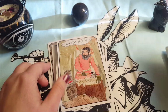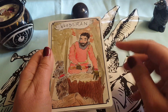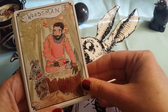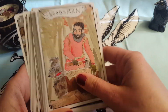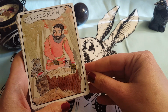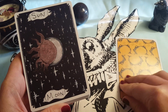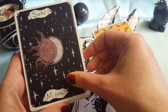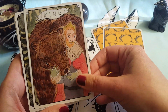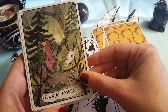This is so cool. So it's more a Halloween deck, but the colors are very soft, and I think you can use this deck all year long. So it doesn't come with the guidebook, only the deck. So we have the first card, Woodsman, Sun and Moon. So you can read, it's reversible. King, Dark Forest. I like the size of the cards.